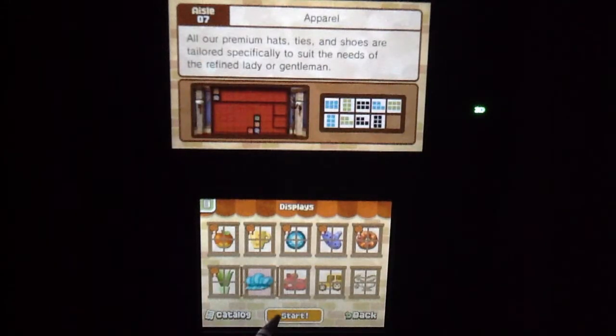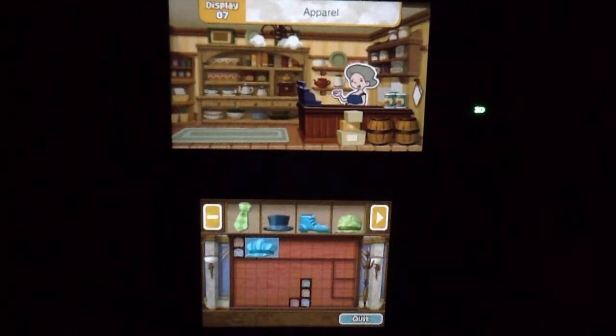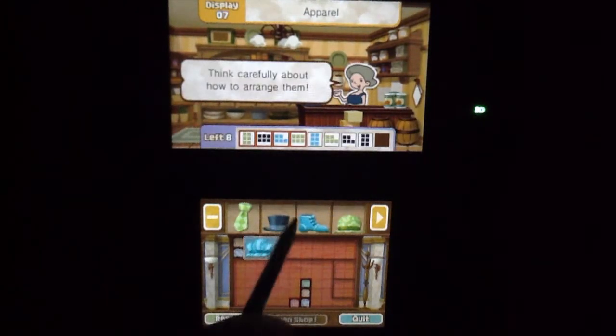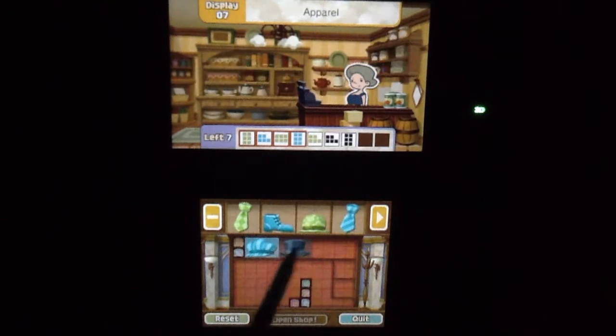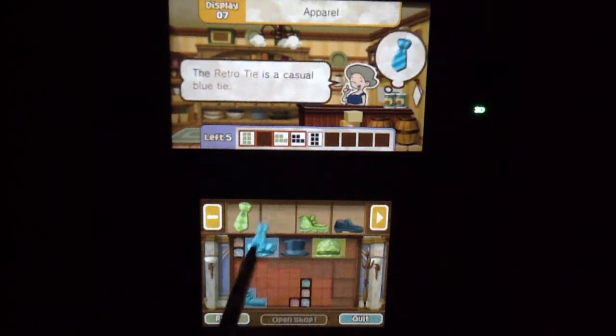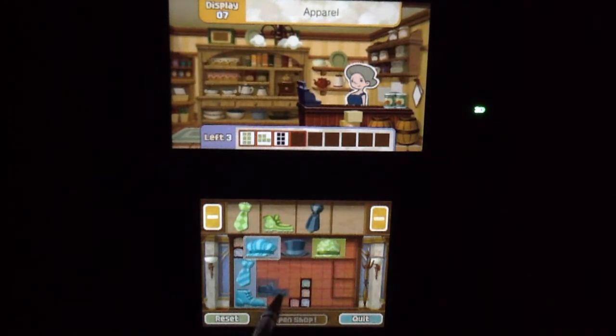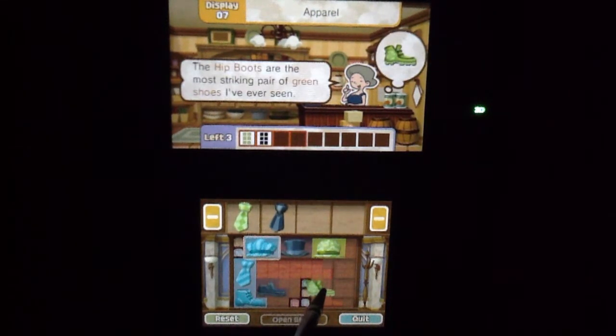Number 7, apparel. Well, this one isn't so difficult. Hats go on top because they're basically the only things that can fit there. I guess the shoes could also fit there as well. You'll notice the shoes are strange, in that I can't put a shoe here, but I can put a tie there.